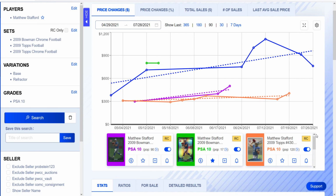A lot of people believe that Stafford is in the perfect situation with the Rams. Stafford likes to chuck it down the field. And now he has a coach that also wants to chuck it down the field and the weapons around him to do so successfully. With the NFL adding extra games to the regular season this year for the first time ever, there's even a chance that Stafford could break the all-time passing yards record. If he can remain healthy, of course.